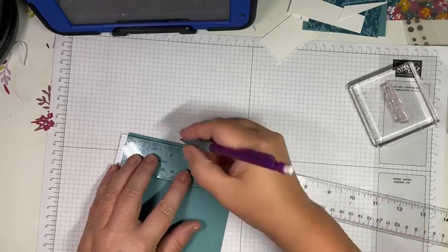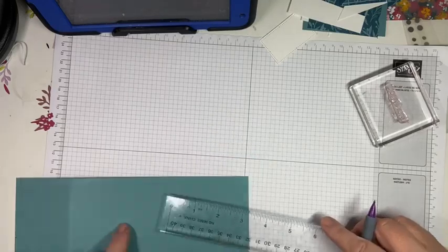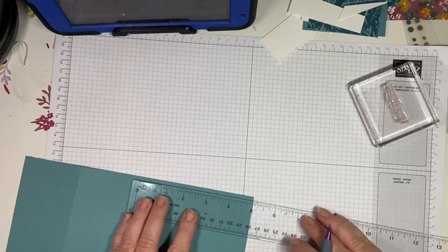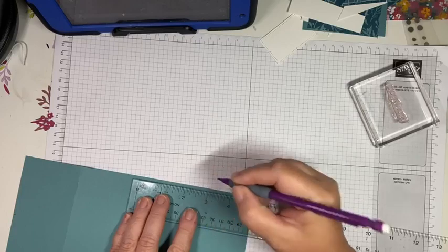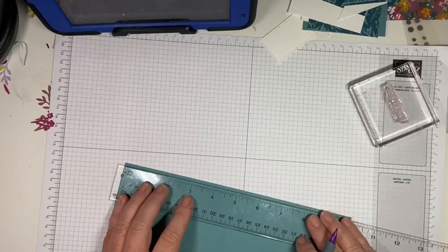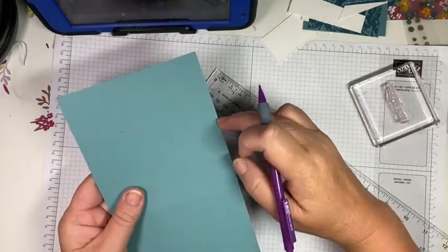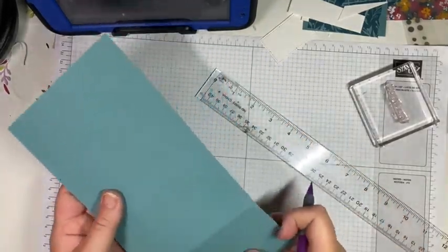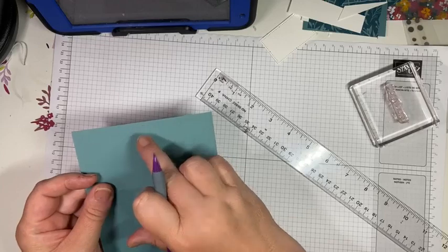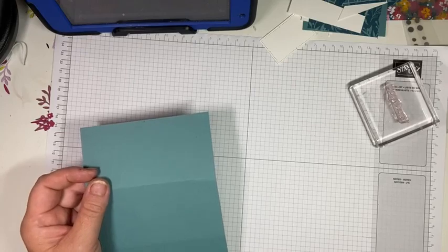Okay, so 2.5. And then on the side that we don't have the score line at 2.5, so we've got a big square here, we are going to come in and measure this at 2.5. So we're going to put a mark there. And we're going to put a mark here. Okay. So we have 2.5, 2.5, 2.5. And then on this end, because we have a score line already at 2.5, we don't need to score it again, but we do a 2.5 there. Okay. So now we're done with our pencil mark. We're done with our pencil.